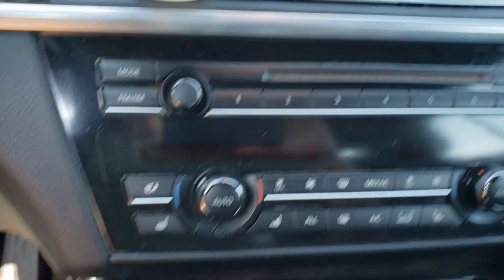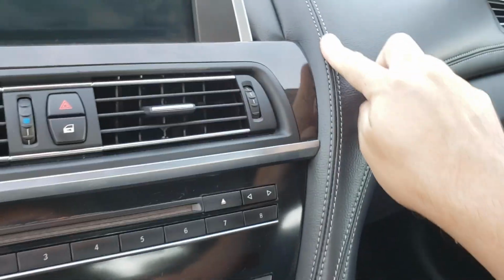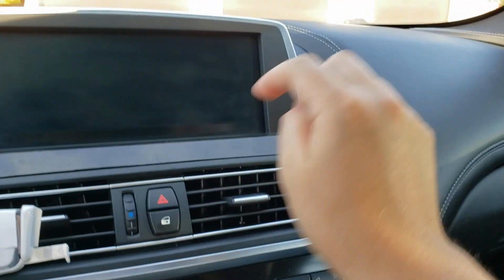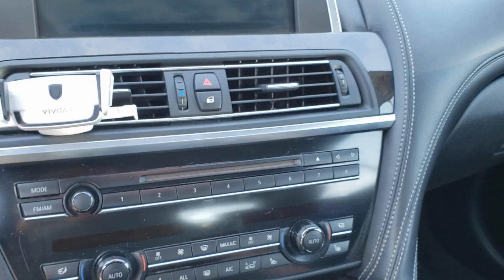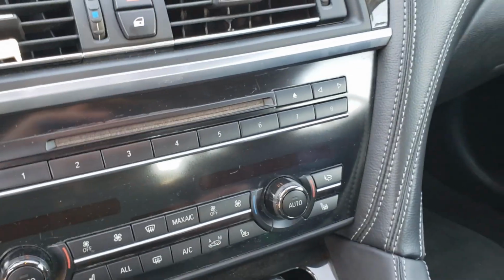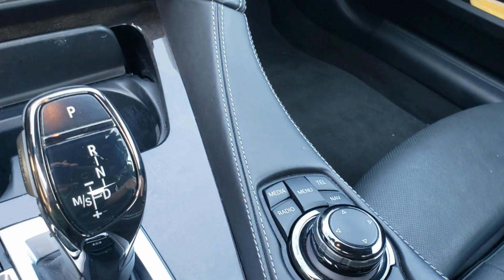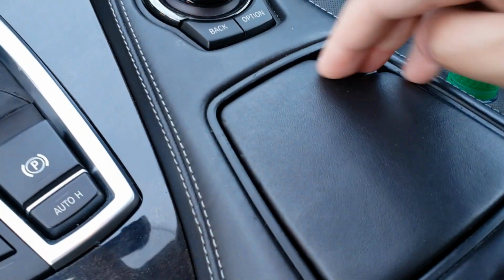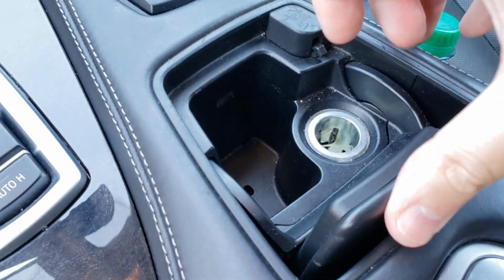All right. It's got heated and cooled seats, so this is interesting. Got this nice darker wood. I like that. It's got stitching everywhere. Look, even this portion, I don't know if it's real leather up here, but it is nice. It all looks very business-like, very BMW-like. Got the famous iDrive controller. I don't know what this is. Oh, okay, it's just an ashtray without an ashtray.